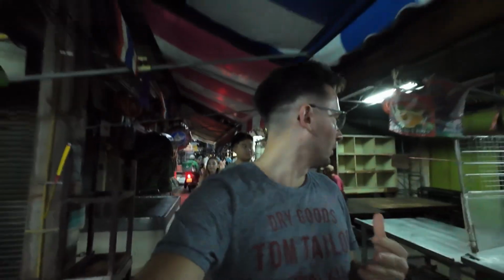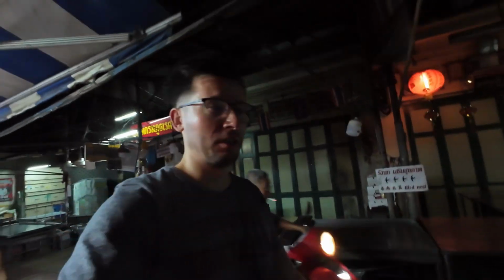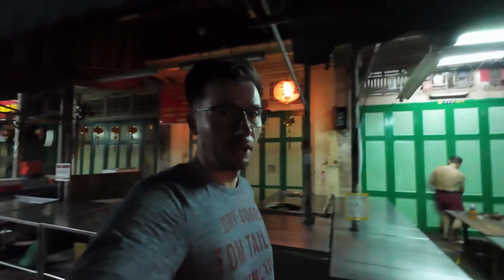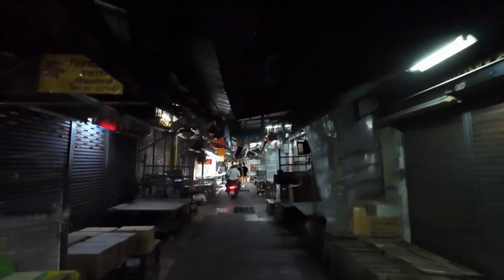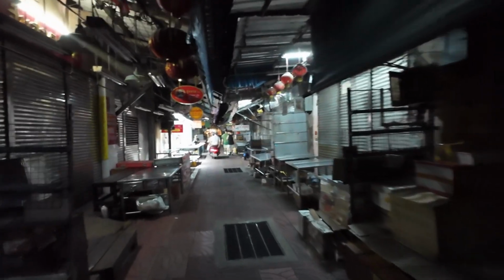And the smell here reminds me of this kind of spices. Spices that are not common in Europe. So far it looks and smells authentic, only that there is not much going on. And right now it's only like 7 in the evening. But this is not the main street. So let's see.